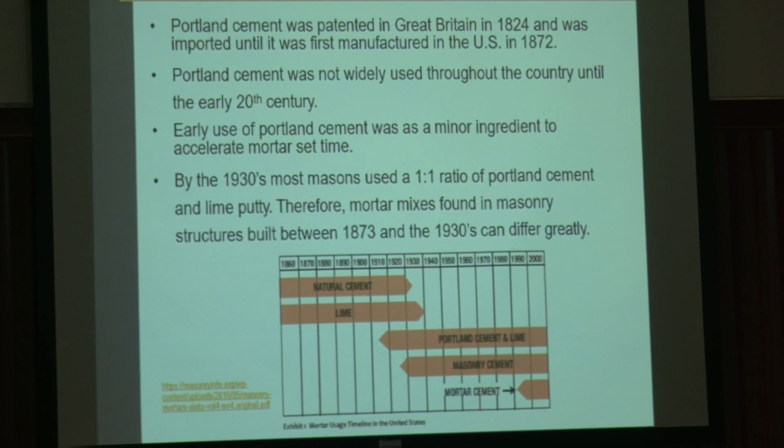It works great. Yeah. So Portland cement was patented in Great Britain back in the early 1800s and imported until it was first made in the U.S. in 1872. We kind of went through a little bit of this. Early use was just a minor ingredient. Yeah, most masons used a 1-to-1 ratio of Portland cement and lime putty.